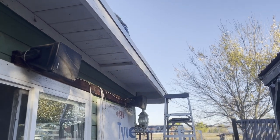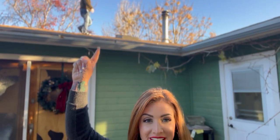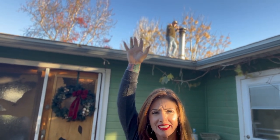Don't die. House rules. Oh, there's a cat up here. Is there? All right, so Mike is behind me on the roof. Wave to the people, Mike. Dude. Yeah. Totally clogged. Oh, okay, so that's the problem. Your face is the problem. Oh, your face is the problem, Missy.